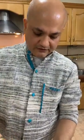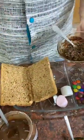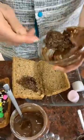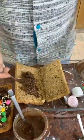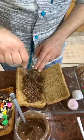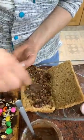And another question, chef. Instead of Nutella, may we use Hershey's syrup? Yes, you could use the Hershey's syrup, but it does not have the flavor of hazelnuts. You could instead blend your Hershey's syrup with some peanuts or any other nut that you'd like, and it will do the job. So you just need to puree your Hershey's along with a nut. It could be peanut, it could be almond, it could be a cashew nut.